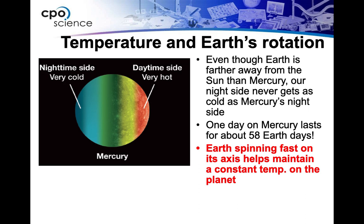So yes, a year is longer, but look at that. A day is almost the length of time as a year is, which is just so weird. But just remember what that means when we say a day or a year. A day is how fast it takes to make one rotation. A year is how long it takes to make one trip around the sun.